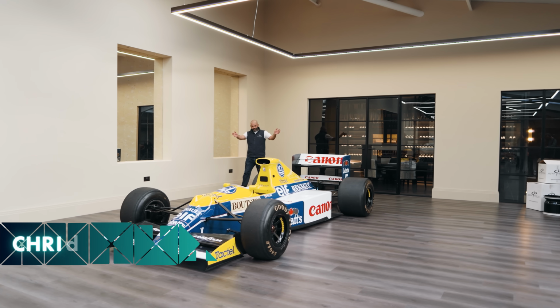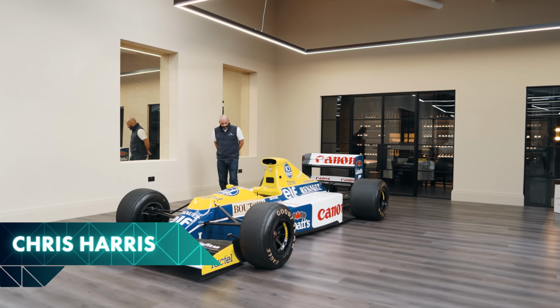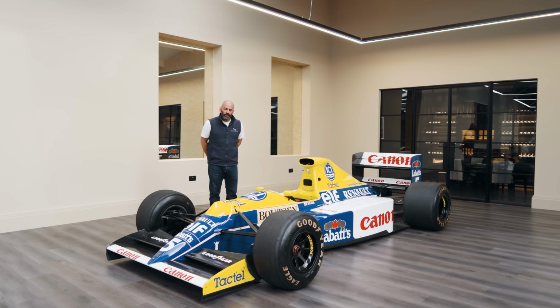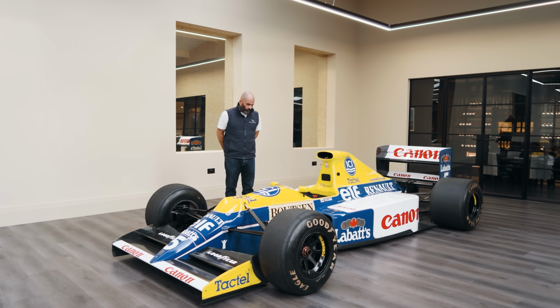And here it is, the last Formula 1 car designed by Patrick Head, driven by Thierry Boutsen for 14 rounds of the 1990 Formula 1 Championship.